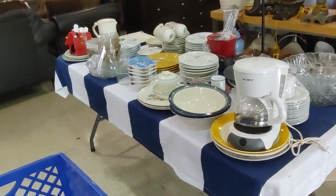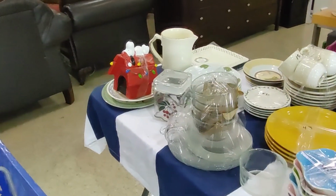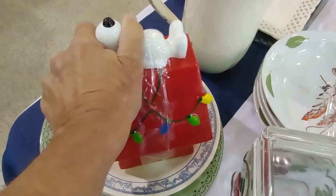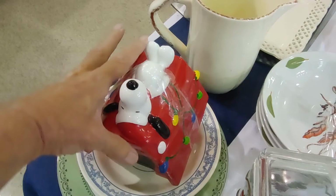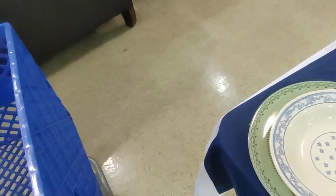As soon as I got to this store, I had walked over to this table that they had set up, and it was right in the front of the store. Well, I wasn't interested in the plates, but I was interested in that Snoopy cookie jar. It was decorated with Christmas lights, so obviously for the holidays. They were asking $5 for it, and I figure around Christmas time I can get 20 for it. So this was the first item of the day.